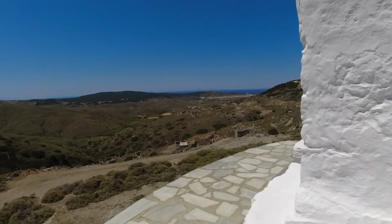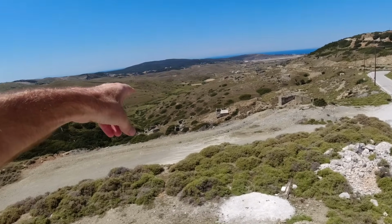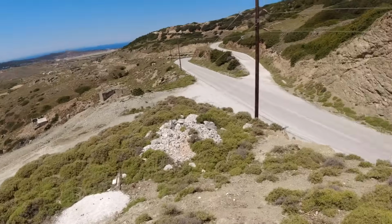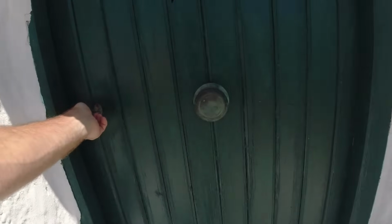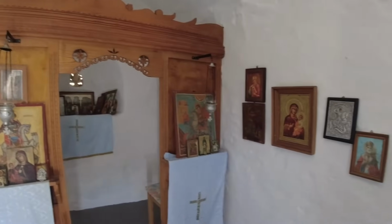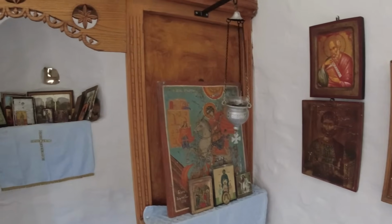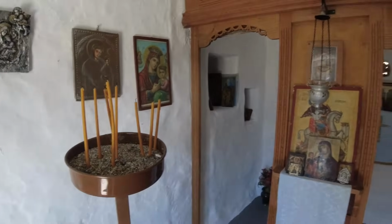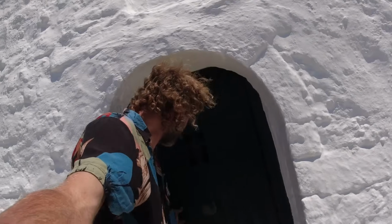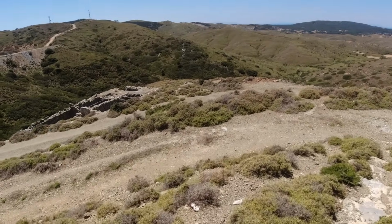There you can see the airport. Hello. And a bunch more of those old buildings. More there. More goats. Let's take a peek inside. Looks open. As I said, kind of the usual images. But I always find it interesting to poke inside and take a look and just kind of feel the vibe of each little church. Let's check out these ruins here.